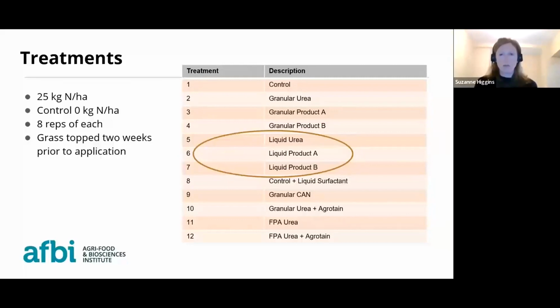We had granular urea. We also had some granular CAN in there just to compare liquids to a granular product. And then we had granular urea with Agrotain. And there were a few other products in there too. These were all applied at the same nitrogen rate, and we followed the advice of the fertiliser company that asked us to trial these products. So it was their advice how much we should apply and when.